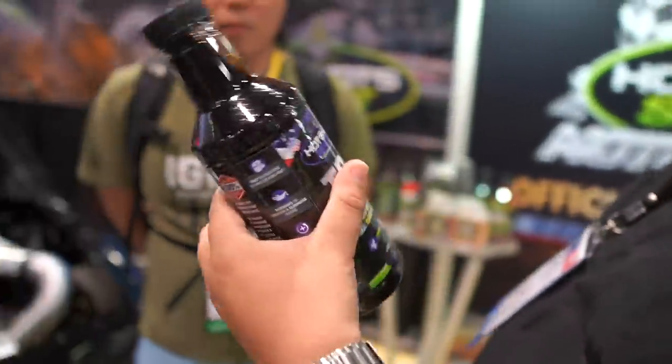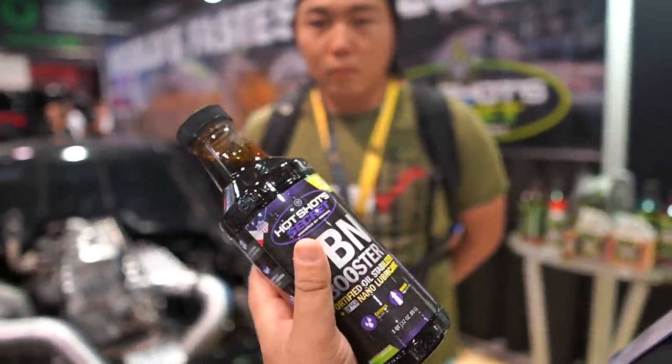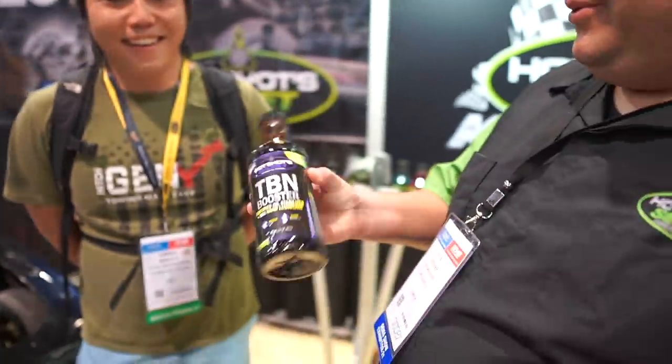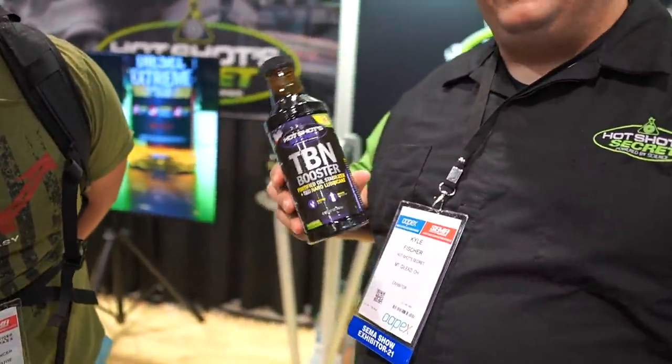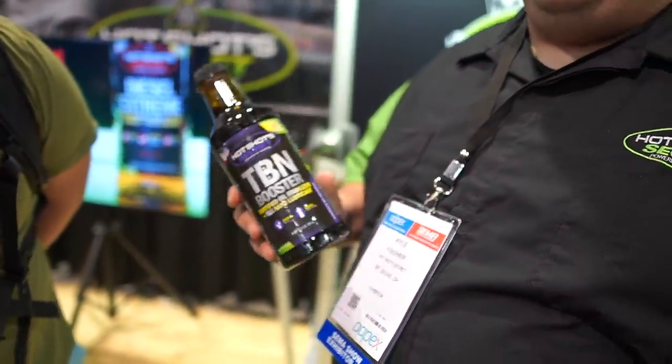If you look how thick this stuff is. Yeah, I can see it on top. Like cough syrup. Molasses. That's the energy drink. Diesel molasses. This is probably the unsung hero of the company. Nobody knows anything about this product. It's a really rare, unique product.